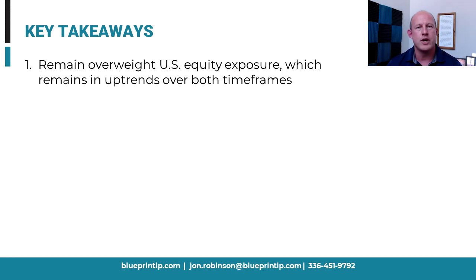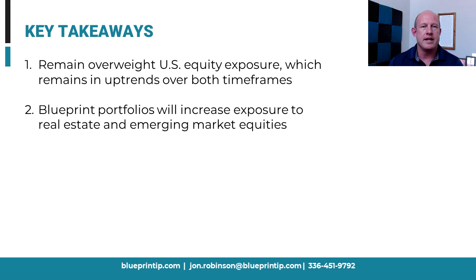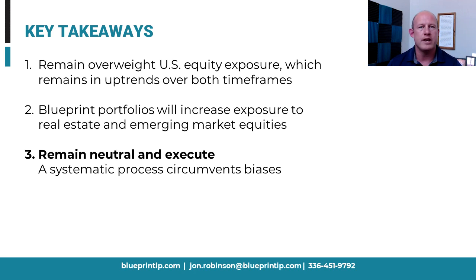The trend is up and relatively strong on both the intermediate term and the long term. We'll increase exposure to real estate and emerging market equities. And as you'll see, as you go back and look at the written piece, the co-founder's note, we encourage you to remain neutral and focus on execution. And this is the execution part; we are a broken record as far as that goes. We are completely focused and obsessed with process and executing that process.